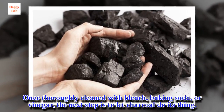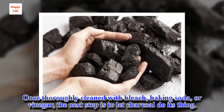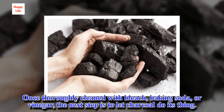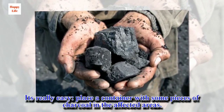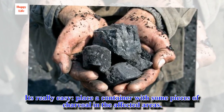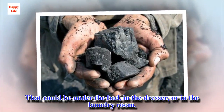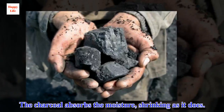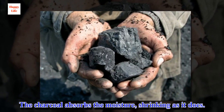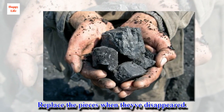Once thoroughly cleaned with bleach, baking soda, or vinegar, the next step is to let charcoal do its thing. It's really easy. Place a container with some pieces of charcoal in the affected areas. That could be under the bed, in the dresser, or in the laundry room. The charcoal absorbs the moisture, shrinking as it does. Replace the pieces when they've disappeared.